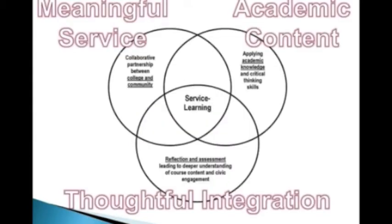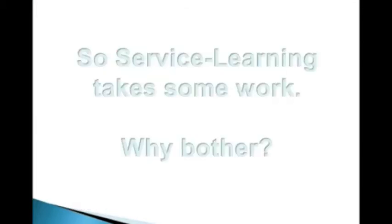Okay, so no matter what, in all the different forms and types, there's tons of different forms in service learning, but one thing remains the same. And that's that in order for service learning to be effective, the service learning experience must be meaningful, must connect to your academic content, and must lead to a deeper understanding of the course and the community. To help do all of these things, your instructor will form assignments that align with your learning objectives and provide you with the opportunity to reflect on your service experience and its relationship to course material.